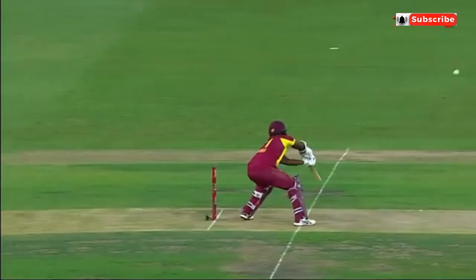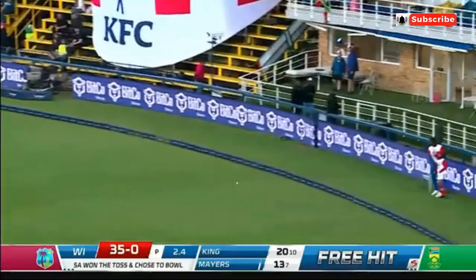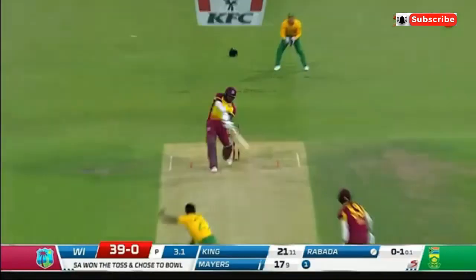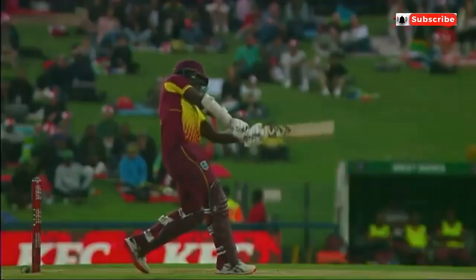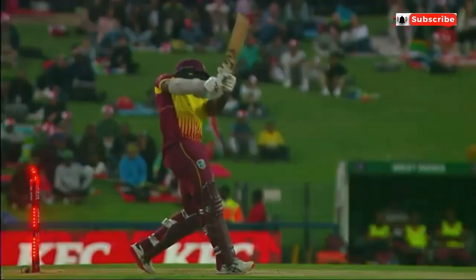4.3. Alzari Joseph to Rossouw. 4. Wow. That's some ignition to an innings. Was short, outside off, Rossouw threw his hands at it and the ball landed just short of the deep cover fence.